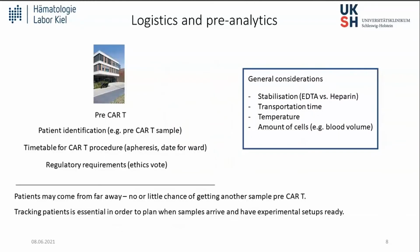So I want to start a little bit with some considerations. This is maybe more interesting for those of you that plan to start your CAR T cell analysis. So really you have to make sure you identify your patients. Maybe you want to get a pre-CAR sample or a pre-apheresis sample. You should have a timetable where you know all the important dates, like apheresis, when the patient is admitted to the ward. And of course, this is the time where you want to prepare all your regulatory requirements.